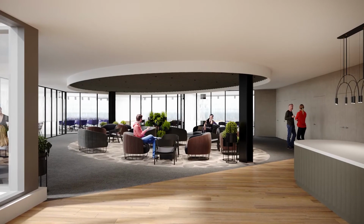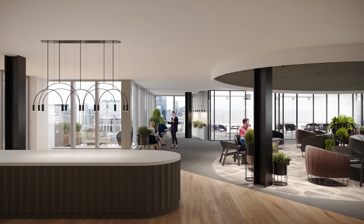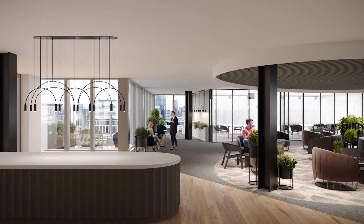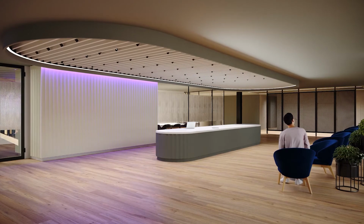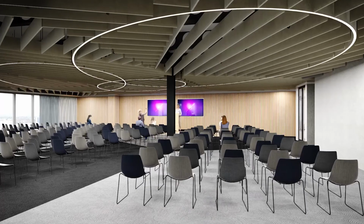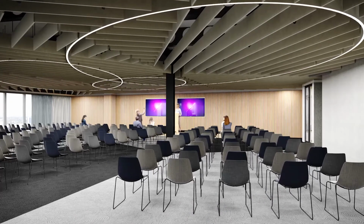So we've had to take the Stage 3 design and work closely on some design issues that the base build has brought up. The steelwork drawings we were given at the start of the project were incorrect. There's no castellations in some of the beams. The floor to ceiling heights are different. And this has really affected the M&E design.